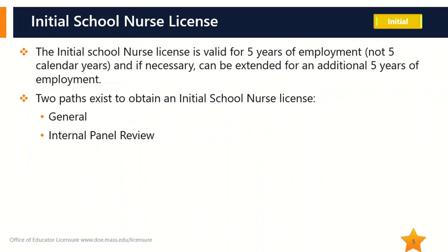The initial school nurse license is valid for 5 years of employment, not 5 calendar years, and if necessary, can be extended for an additional 5 years of employment.